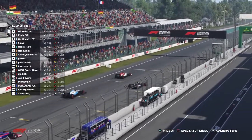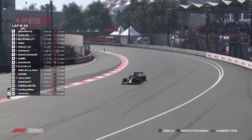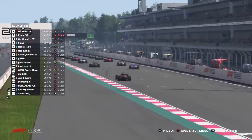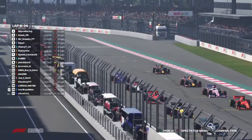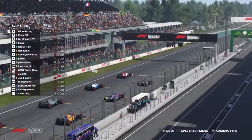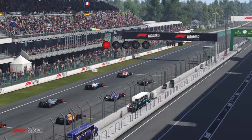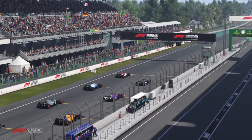So the cameras are going to be on Nitro Racing and Giroux as they come to line up for the Mexican Grand Prix. Only 4 rounds left of this ILR6 season. What is going to happen in the penultimate rounds of this season? But the lights are going to come on anytime soon. So the lights are on now. It's 3, it's 4, it's 5 red lights here in Mexico.